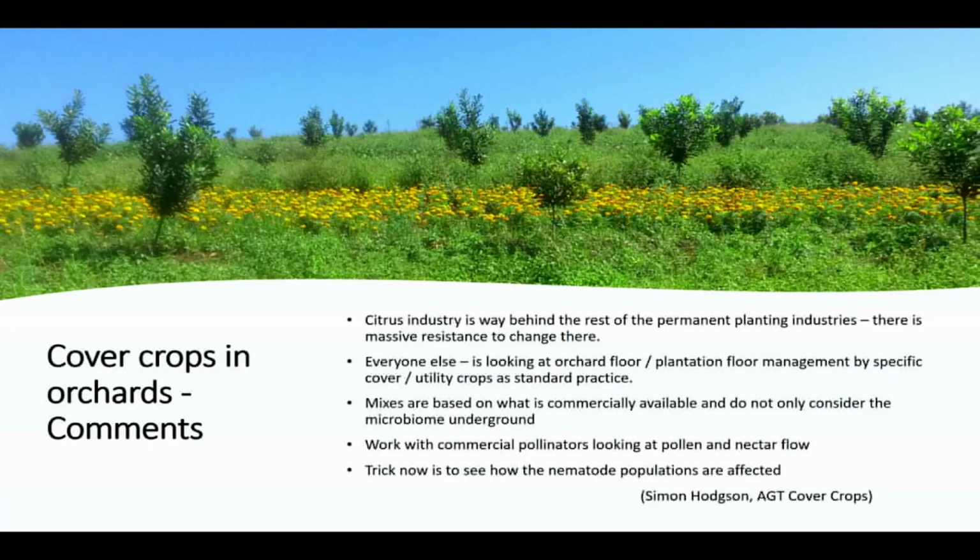And this is the information I got from Simon Hodgins from AGT Cover Crops. I'm glad that Simon is here so he can talk about it himself. But I found it quite fascinating, the information that he gave me about their work and cover crop integration with permanent crops like citrus and all the others. But Simon, you are welcome to talk about this later on.